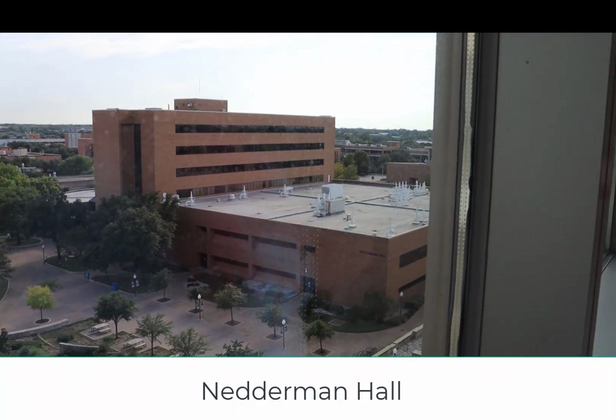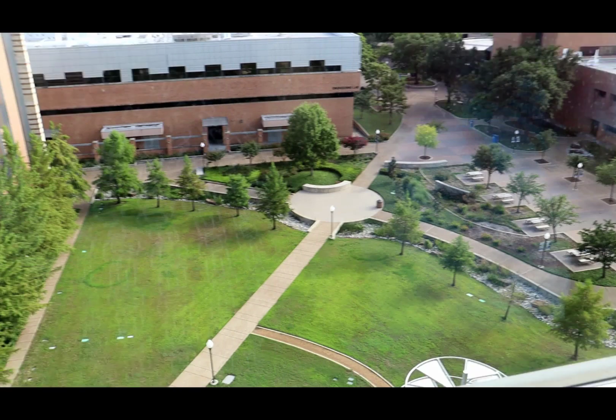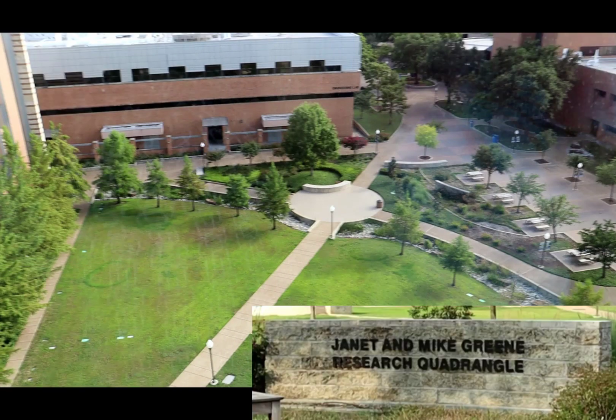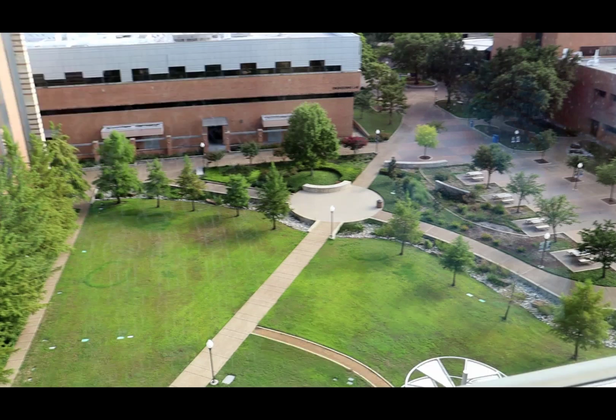And there's Nedderman Hall. You might have a lot of your classes there in the future. Right here, this green area is actually the engineering quad. It's a nice place to hang out when the weather is good. There are some picnic tables down there, and they even have plug-ins to plug in your laptop or your phone, whatever you need to study down there.